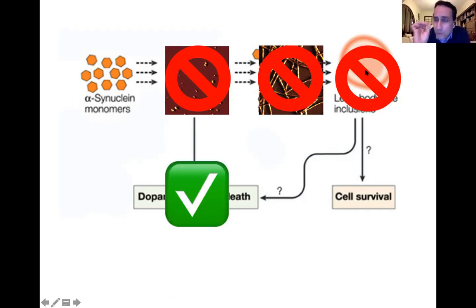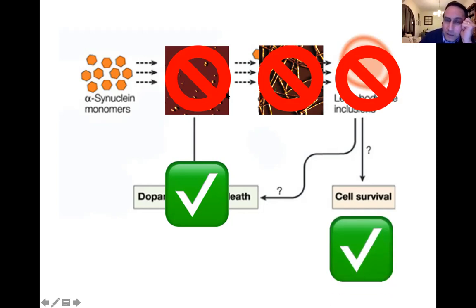Therefore, the idea was, if we can stop these clumps from forming, if we can prevent the alpha-synuclein from aggregating, we can ensure the survival of the dopamine neurons. The dopamine neurons won't die, the dopamine is going to keep on being produced, and we delay or actually stop Parkinson's disease from progressing. This is the ultimate form of the best treatment that you can get, in a way.